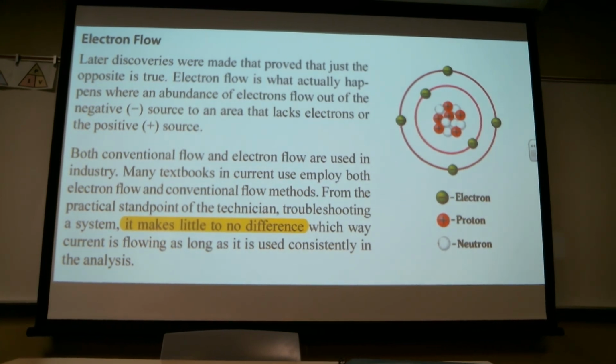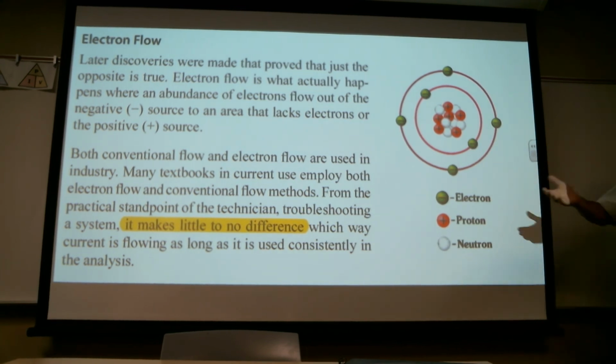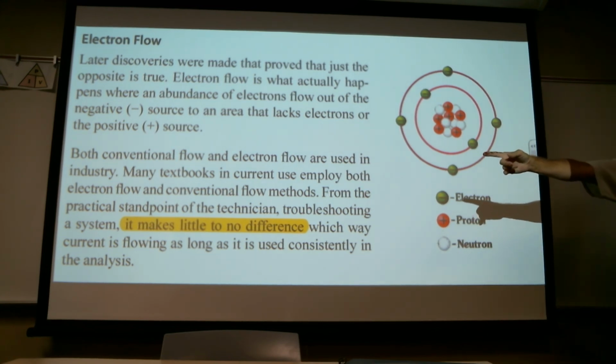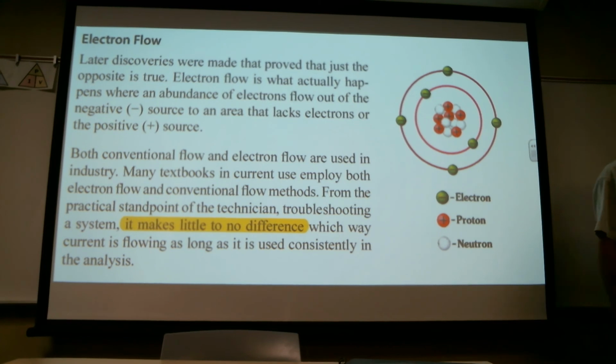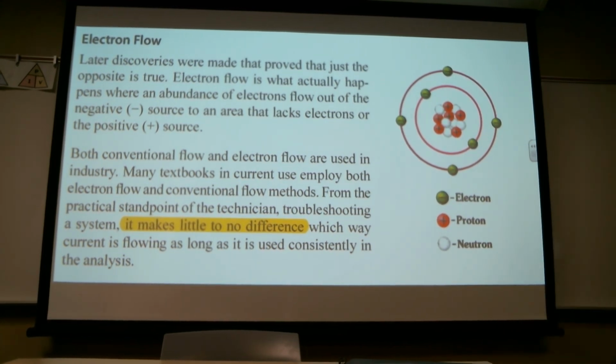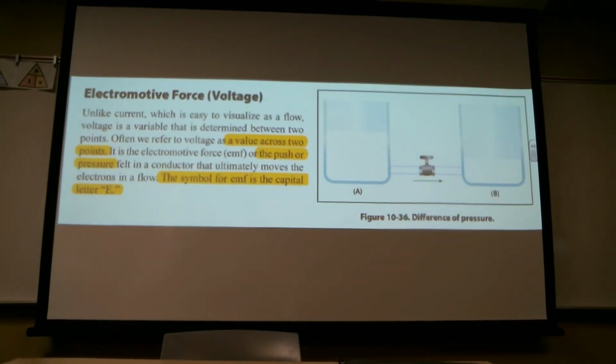So electron flow. Later discoveries were made that prove that just the opposite is true. Electron flow is what actually happens, where an abundance of electrons flow out of the negative source to an area that lacks electrons, or the positive source. So since the protons don't move, the electrons move. We get movement from a high area to a low area, in pressure, weather, electrons. So the only way we get electrons to move in that direction is to have more electrons here than over there. If there are very few electrons on this end, that's the positive end, because it's more positive than negative. So that's the electron flow. Literally, the electrons are flowing negative to positive. But again, we are teaching conventional flow, positive to negative. It won't make a difference.